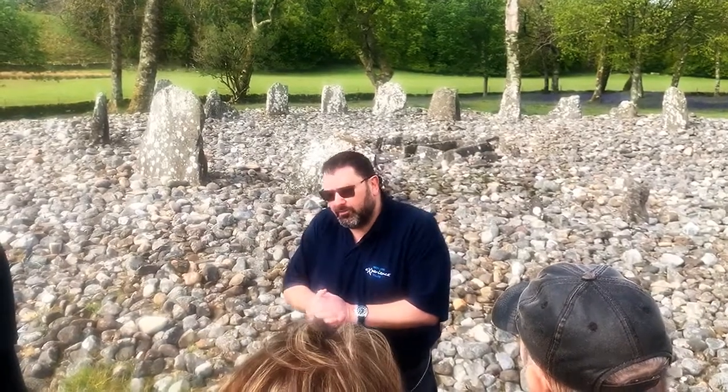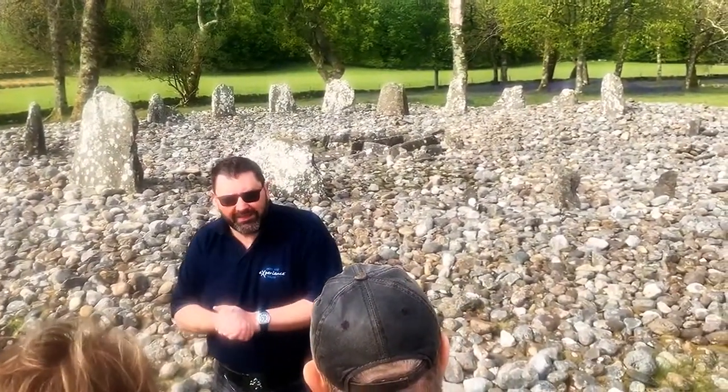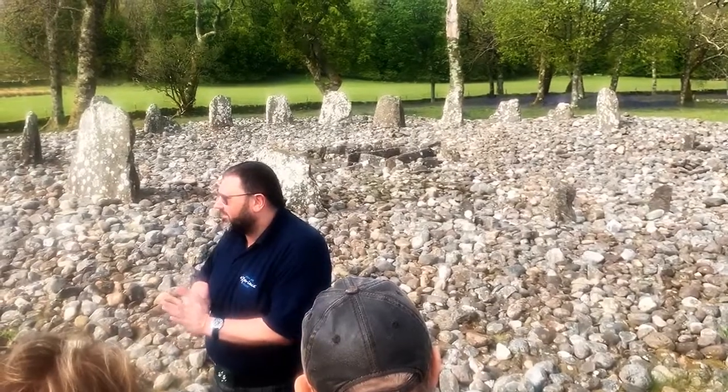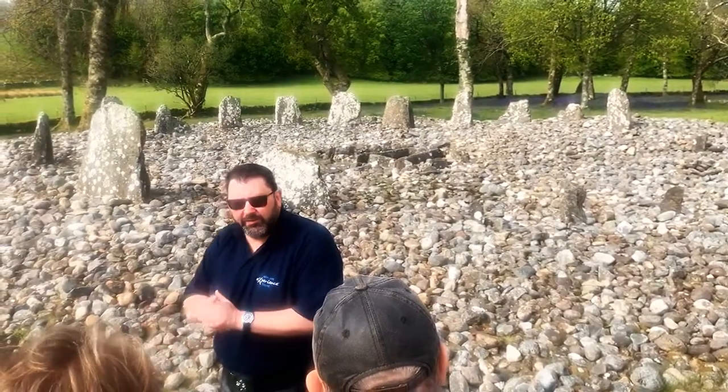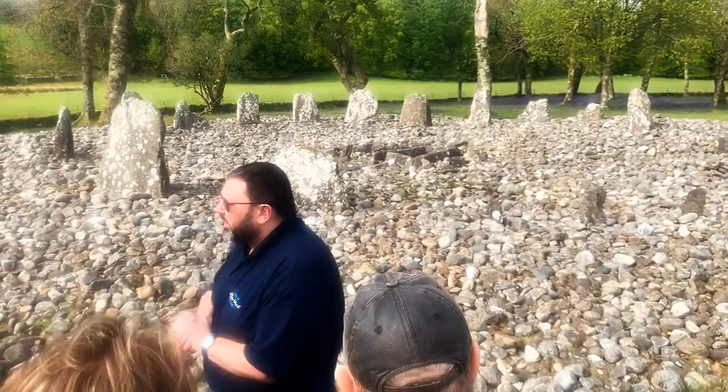Now eventually we stopped using those places as a place of worship, but they were still powerful, and powerful people wanted to be associated with them, and they wanted to be buried in the circle. So if you look in the center of the circle, you can see a stone coffin. That is what we call a cist. C-I-S-T, cist. Comes from a Germanic word, kista, meaning coffin.